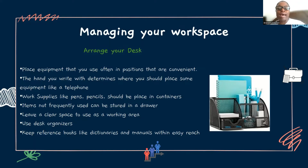They should be organized in a way that helps you to understand what your current task is and to get it done correctly. Like I said, use desk organizers and then keep certain things that you use regularly within easy reach. So instead of putting it all the way at the back, all the way at the bottom of the drawer, keep them up front so that you have less shuffling around to do to find what you're looking for. All of this helps you to organize and get your work done much more quickly than if you were disorganized.